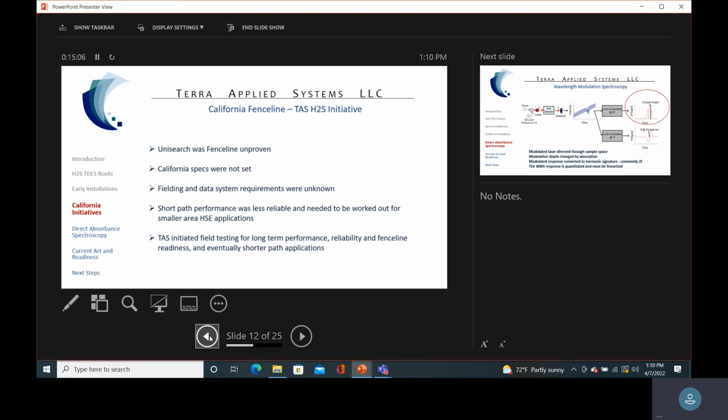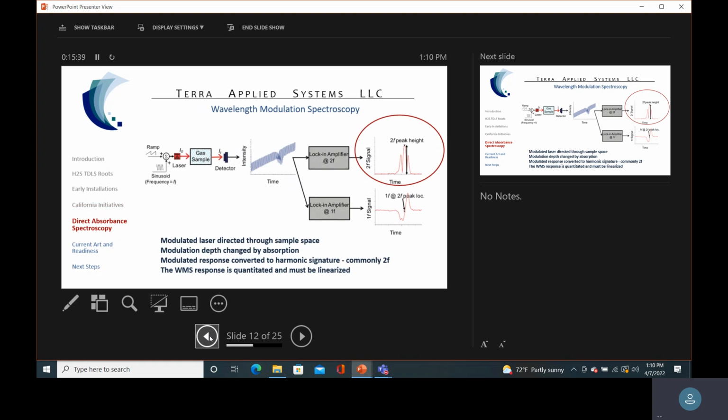And from our perspective, our interest in investigating this independently was not the open path Fenceline market, but the short path around refineries and chemical plants, where there's a real need, we think, and where a lot of the early laser people were looking. It looked like there might be an opportunity to actually do that. So we built a test system and started running it, and started to work out the kinks on how things need to work, both for the Fenceline applications and around smaller areas. Real quick tutorial on the spectroscopy.